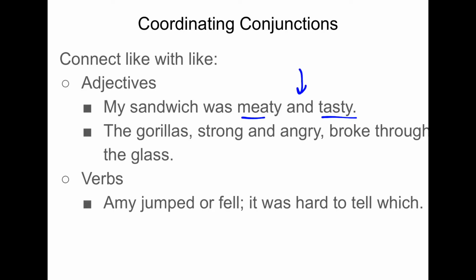The gorillas, strong and angry, broke through the glass. Same thing there. Amy jumped or fell. It was hard to tell which. Or is a coordinating conjunction joining together a verb with a verb, like with like.